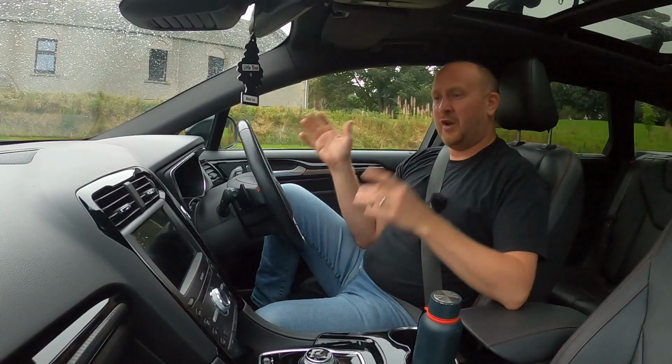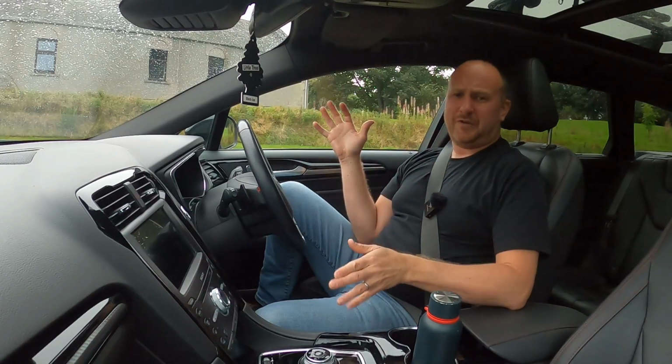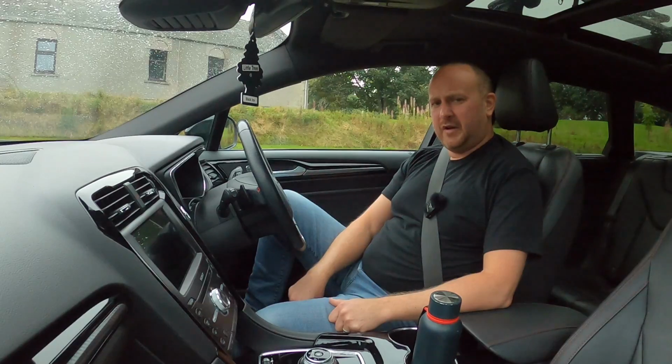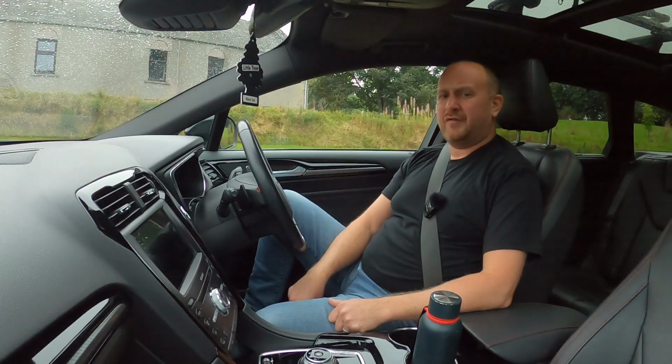And that is definitely where, if you do long cross-country family trips, a diesel still has its place. Something else, this has got the upgraded 12 speaker sound system. It's all right, I've heard better. You'll definitely get a better sound system out of the Mazda 6 Tourer, maybe not the Toyota Corolla.